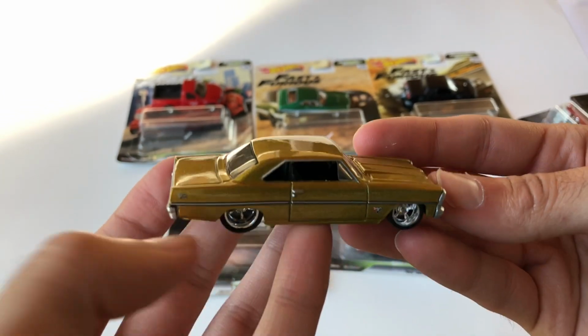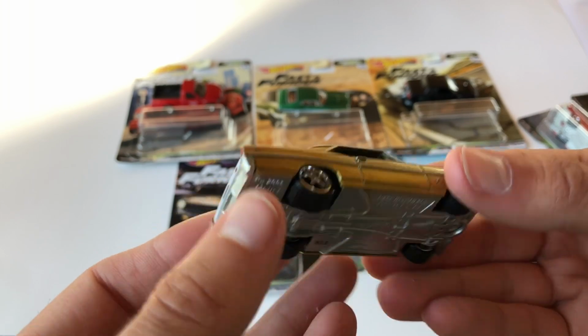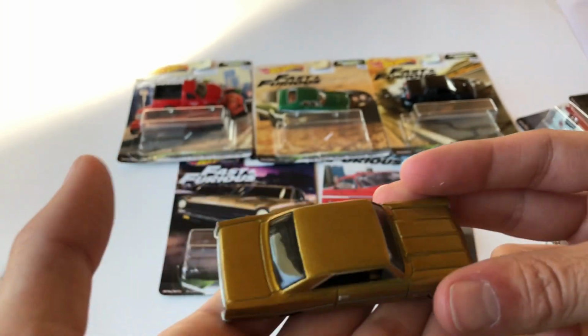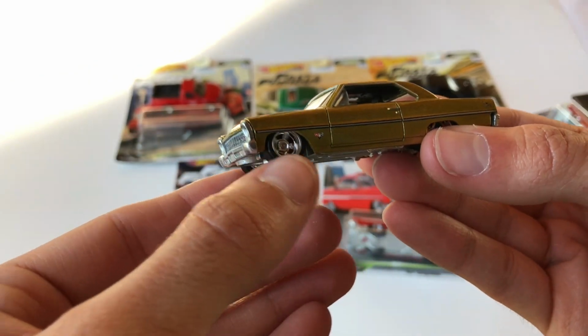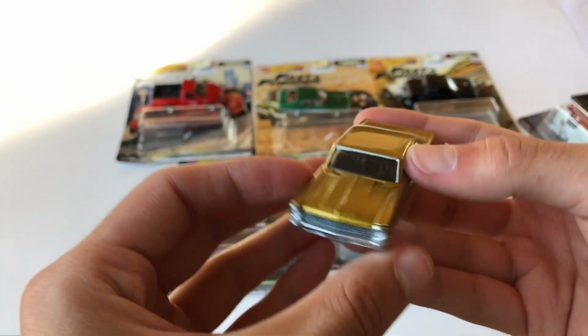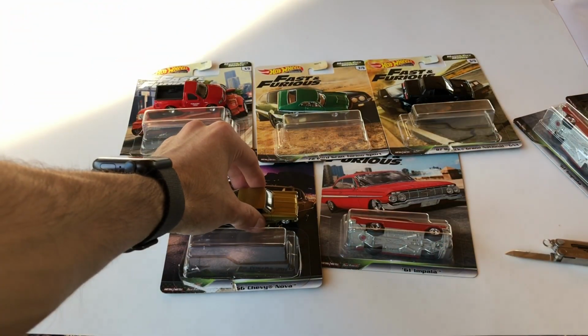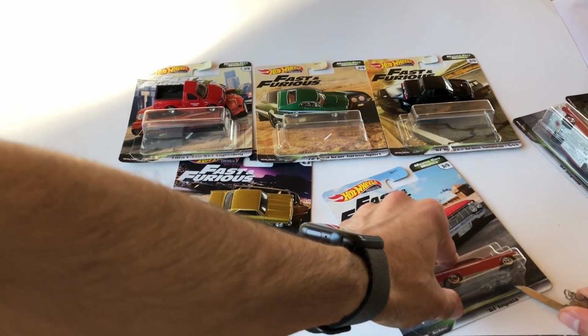I was thinking maybe they did a slight change to the casting of this, but no, it's still from 2006, so I don't think they've updated this anytime recently. But nonetheless, still a very nice car. And finally, the Chevy Impala.